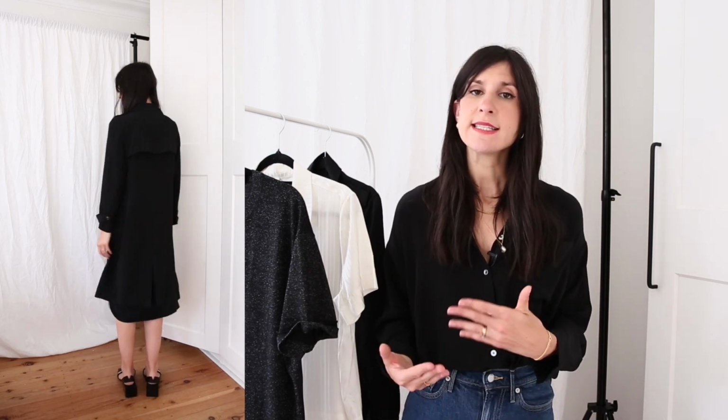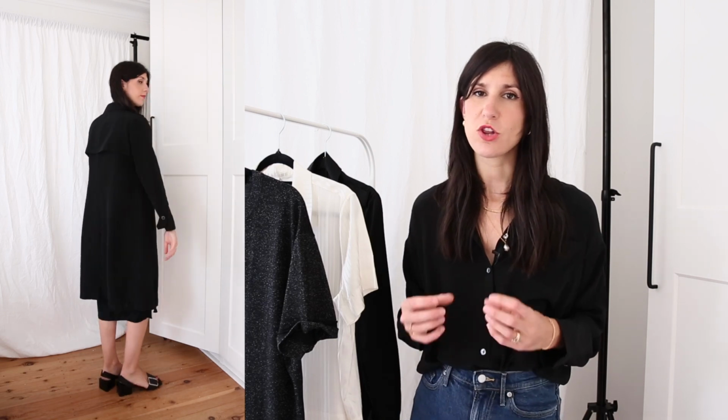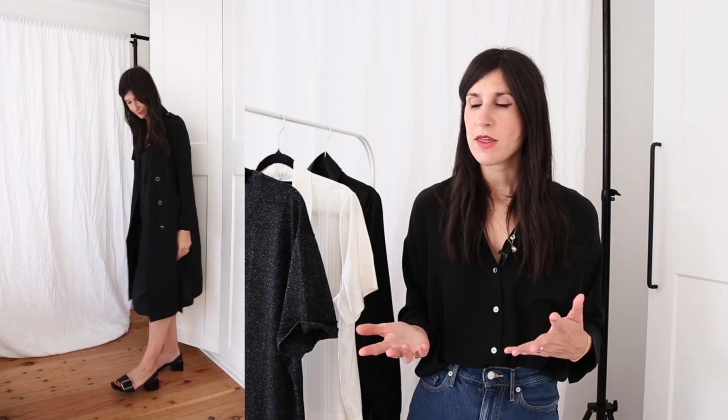However, in this instance, I don't really find it quite works. It just feels slightly off. It feels a little bit heavy on my feet, probably because of the really thick strap across the foot and the very thick chunky block heel. The other thing I wanted to mention is that you probably notice the dress is longer than the trench, and I quite like this look.